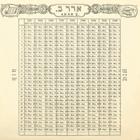Odd months have 30 days and even months 29, so the starting dates are 2, the 15th of July, 3, the 13th of August, 4, the 12th of September, 5, the 11th of October, 6, the 10th of November, 7, the 9th of December, and 8, the 8th of January.